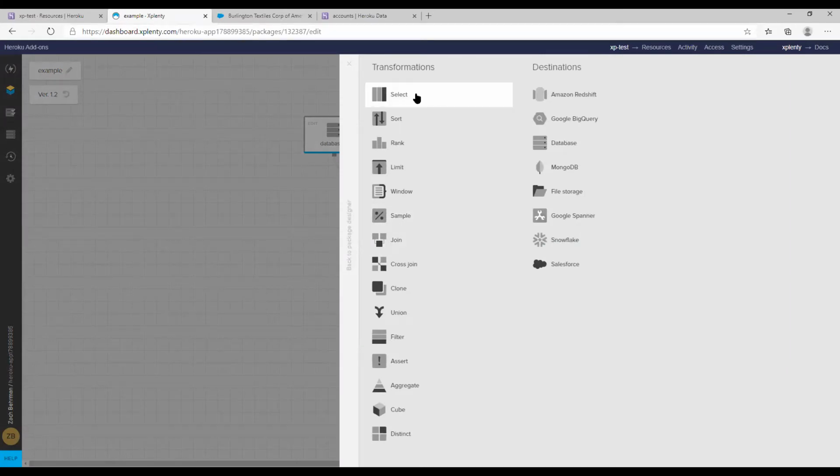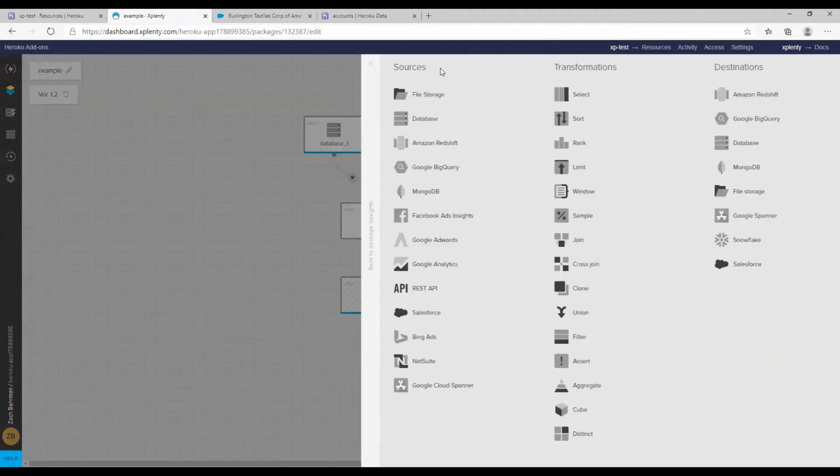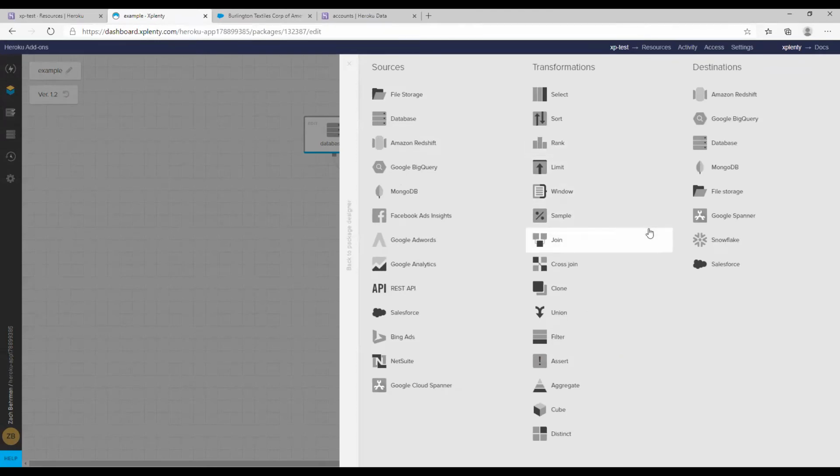And what we're going to do here is go through and do a select component. This lets you have a little more customization and transformation outside of the standard components that you see, where you can do samples, joins, unions, filters, assertions, aggregation, all of that.